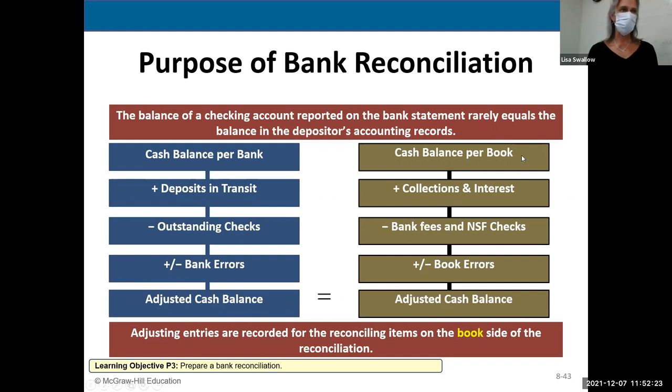This starts out with your cash balance in your books or your check register. Add anything that was credited on your bank statement that you didn't know about, like an interest payment or a collection, minus any of your bank fees, non-sufficient fund checks, things like that, and minus any book errors. So I thought it would be best to do one together. That'll take us this last probably 10 or 15 minutes, and then I'm going to tell you what we're going to do on Thursday for review for the final, okay? And that's really all I'm going to have you do for homework in this chapter: petty cash, basically know what Sarbanes-Oxley and internal control is, and then be able to do a bank rec.